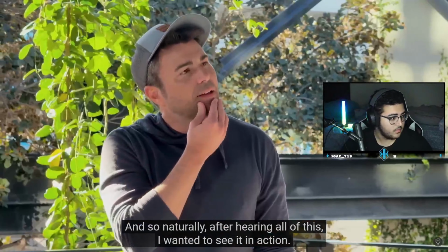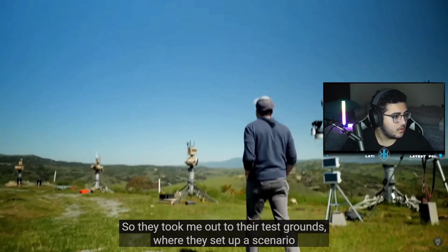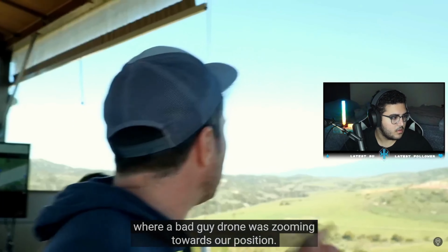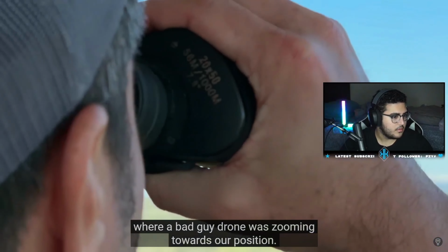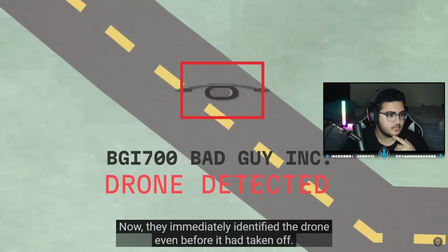And so naturally, after hearing all of this, I wanted to see it in action. So they took me out to their test grounds, where they set up a scenario where a bad guy drone was zooming towards our position. Thank goodness we got Anvil.